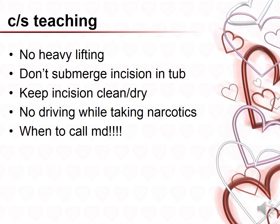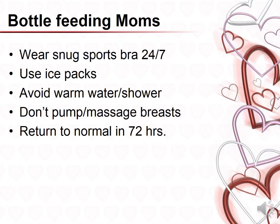I know we have all the Dermabond and Intercede and those types of things, but we still need to encourage her about maintaining good hygiene and keeping hands away from the incision site, keeping that area clean and dry.